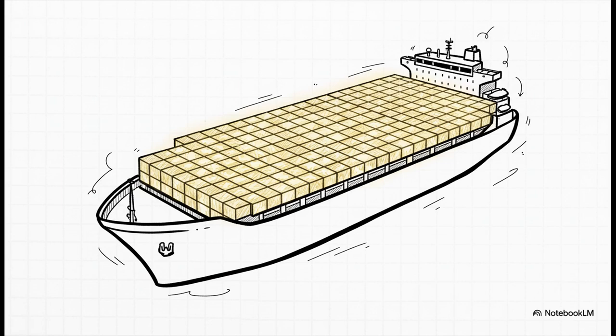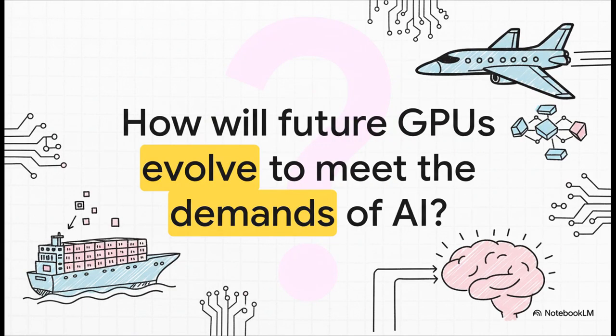So that really is the main takeaway here. The magic of the GPU isn't that its little calculators are super fast. They're not, really. The magic is that there are thousands of them, all working together in perfect sync. It really is the ultimate computational cargo ship. And that kind of leaves us with a pretty big question for the future. We know the demand for this kind of parallel processing is just exploding, mostly because of AI. So, based on everything we've talked about, specialization, architecture, what do you think comes next? How is the GPU going to evolve to keep up with these just unbelievable demands?